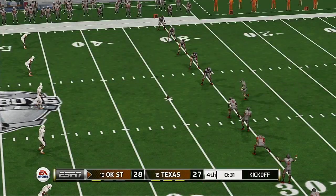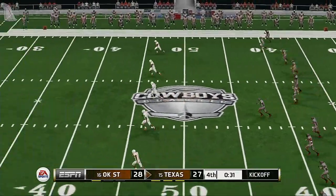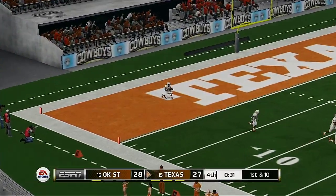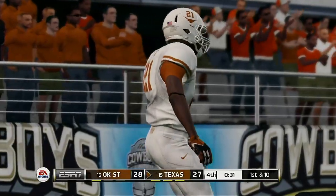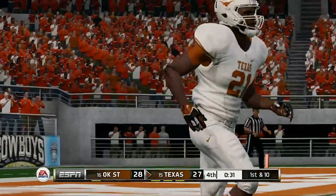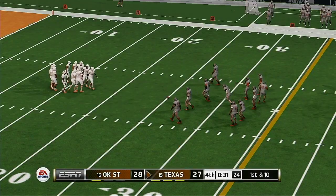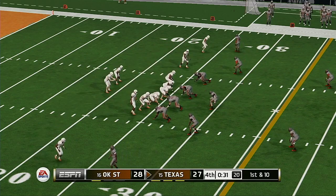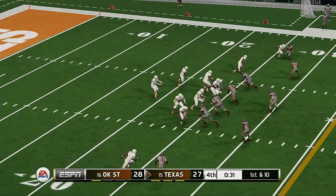I wouldn't be surprised if they just squib it here. Excellent kick. And it goes into the end zone, down for a touchback. This has been a great game, and it all comes down to this. Who can prevail, the offense or the defense? We're about to find out who's going to win it in this drive.